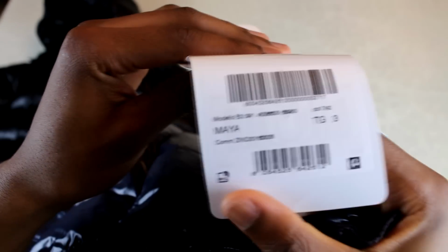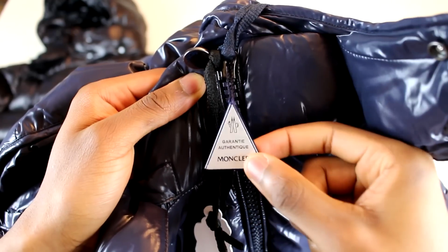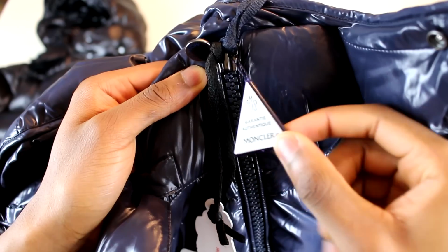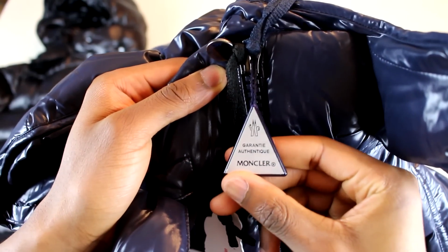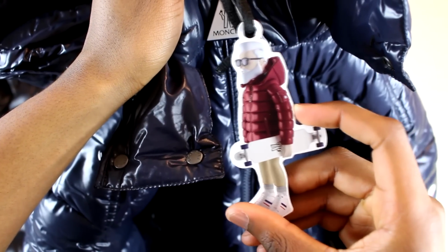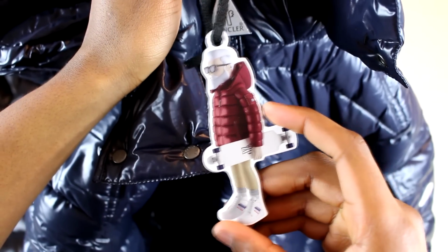That's the first tag. The second tag is plain. The third tag just has, again, the barcode, more details on the product. It also came with this little triangle thing attached to the zip. Again, Moncler on one side, on the other side, just saying that it's guaranteed authentic. Alright, so then you get a little cartoon picture of a guy as well who's wearing a Moncler jacket. He's got the Moncler skateboard, got the crepes, and then on the back says Mr. Moncler. So those are all the tags that came on the jacket.